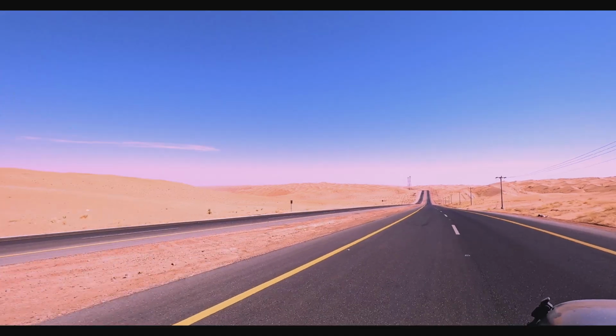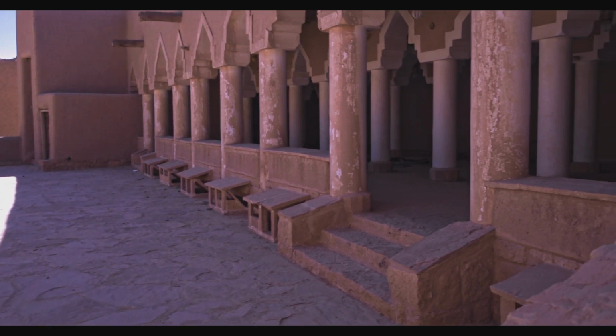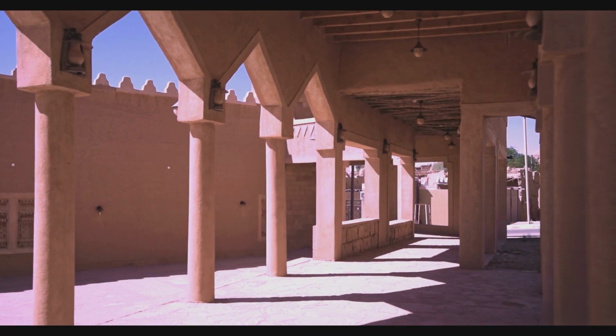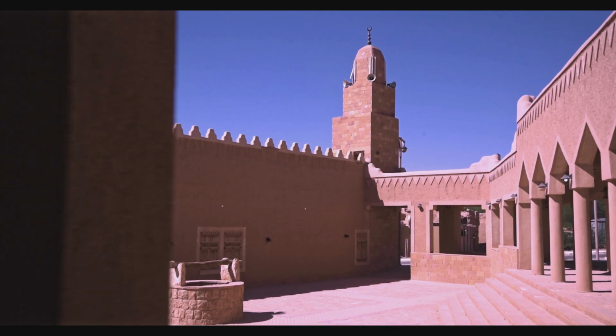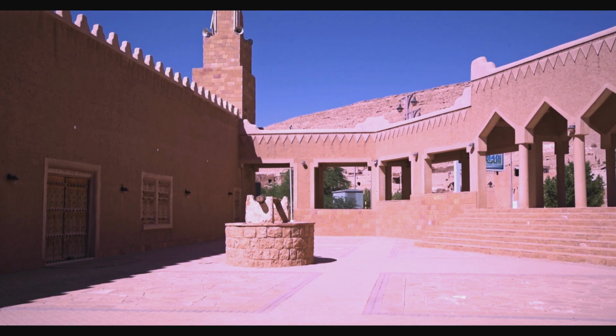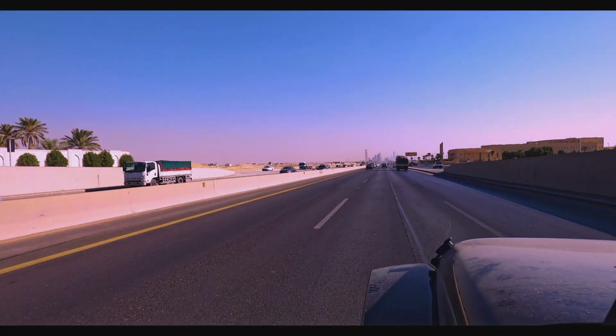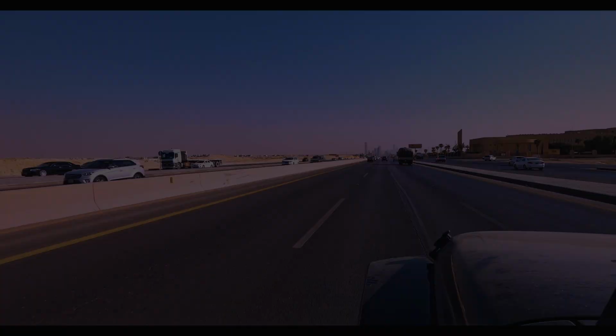My trip then continues on the way to Riyadh. Along the way, we are stopping now for a visit of a traditional village. The town is beautifully restored, but completely deserted. Probably it is part of some project to transform this area into a touristic attraction. And finally, in the distance, I see the skyline of Riyadh.